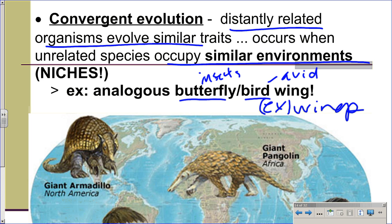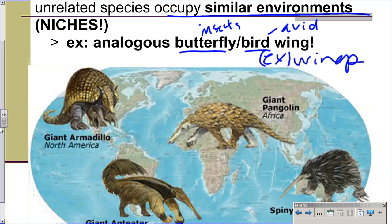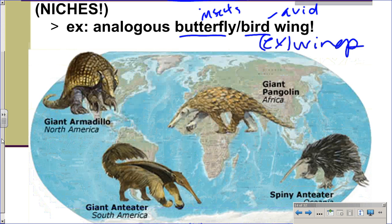Yes, ma'am? Since everything has a name, what are we called? We're mammals. Yeah, we're in the mammal family, and we're going to get into that next week, too. Because dogs, they're a canid, like canine family. Cats are feline family. We're in the mammal category, but we're the hominids.